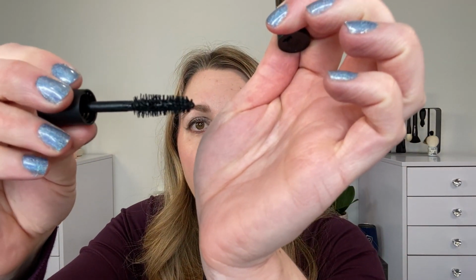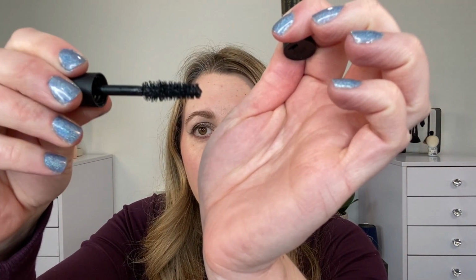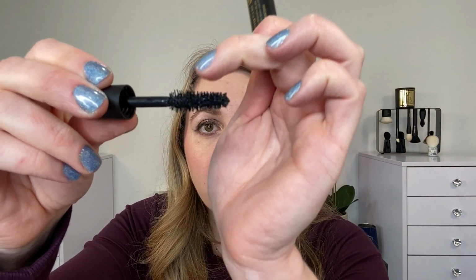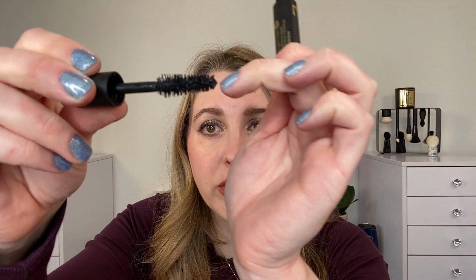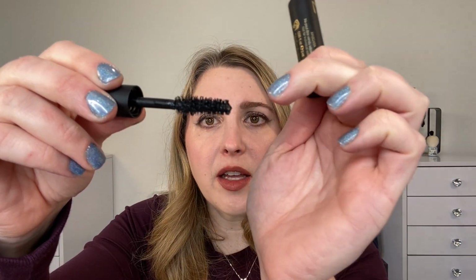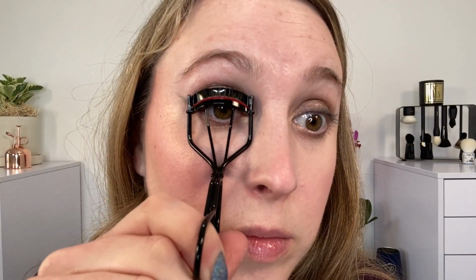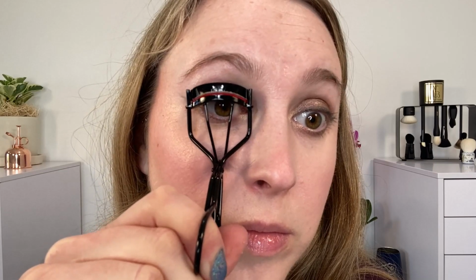Here I'm using a sample of the YSL Lash Clash mascara. This is a new mascara, and this is volumizing. You can see that you have a brush that's on the larger side, and you've got some shorter bristles and longer bristles interspersed throughout the wand. You can see it's a telescopic wand a little bit because it does get a little bit more narrow at the end here. Now, typically a brush like this is a little bit harder for me to use because I'm very good at making a mess.